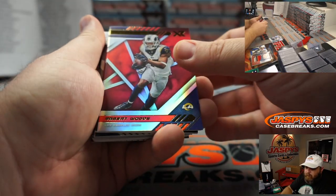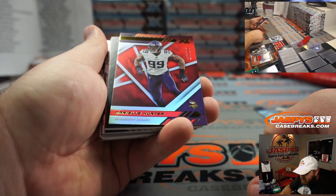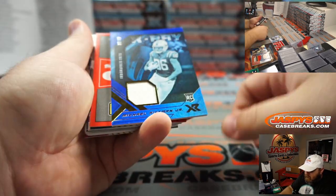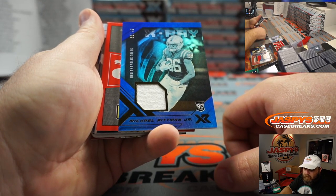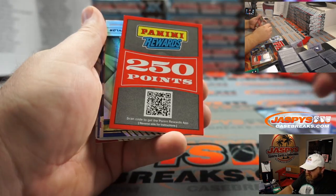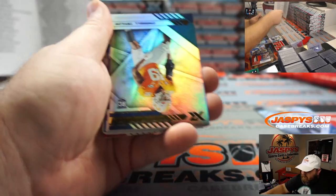Robert Woods to 249 for the Rams, and Matt Lieber. Danielle Hunter to 249 going to the Vikings, and Mark Bissett. Michael Pittman Jr. to 49, relic for the Colts, and Mark Bissett. We got points, so if we get any more points in this case, we'll randomize these all together to one person. So 250 points to start.